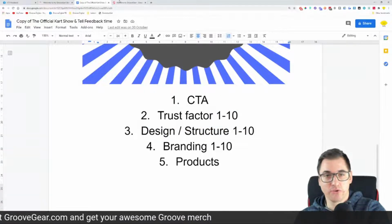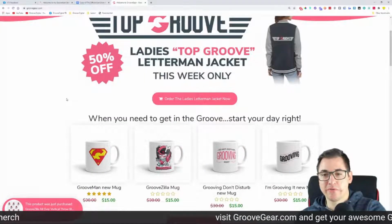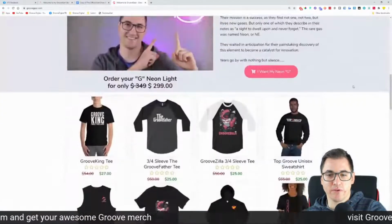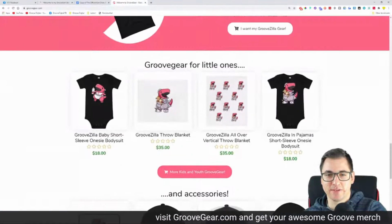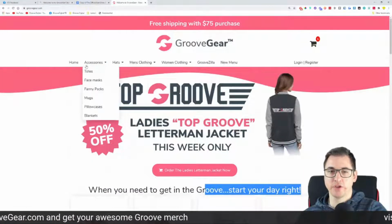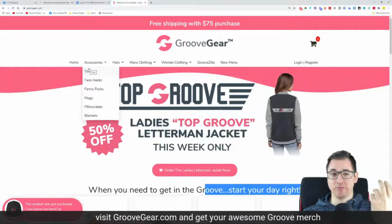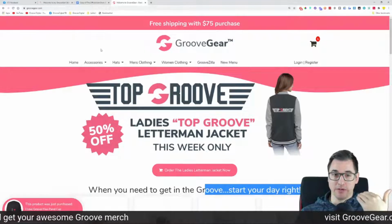The design and structure, the structure I really like because it is really nicely laid out. There are some of the bestseller items, or the most popular items, on here, and on here, start your day right, and then there are mugs, then there are t-shirts, and then there are some extra things, accessories, and little ones. But the thing that I like the most is the actual categorization of the menu, the header menu, the navigation bar. That is really nicely laid out. You want accessories or hats, men's clothing, women's clothing.